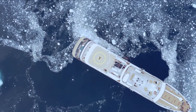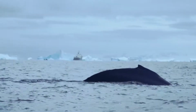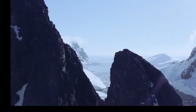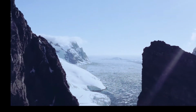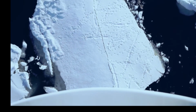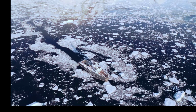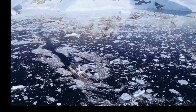Today I'm going to explain 10 amazing physical features of Antarctica that will inspire you to learn more about this wonderful landscape. Antarctica is the southernmost tip of the planet, one of the world's most massive and mysterious landmasses, the frozen realm of Antarctica. This icy expanse stretches out to cover more than 14 million square kilometers, making it the fifth largest continent in the world.